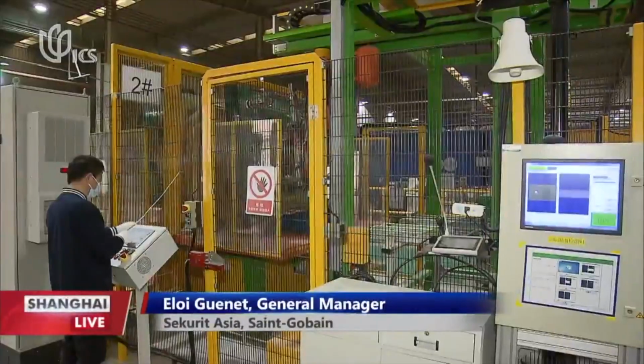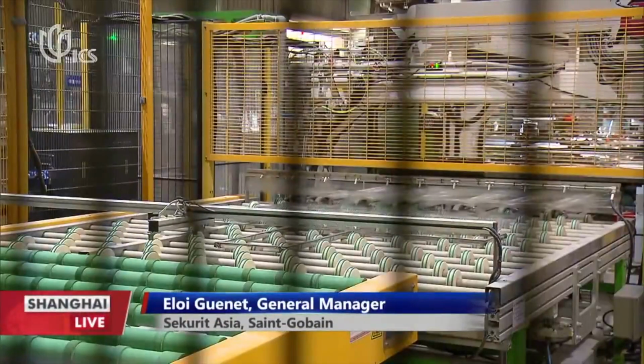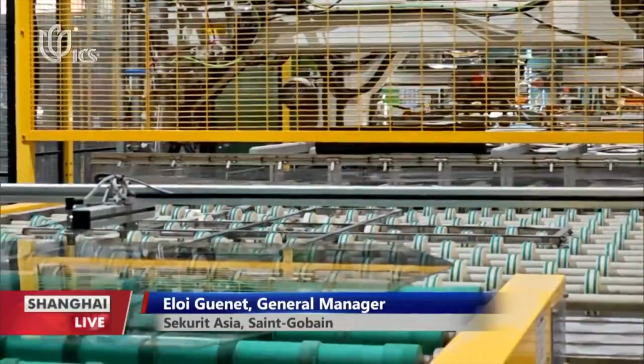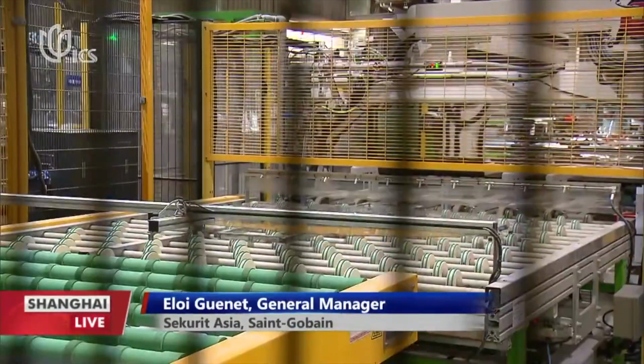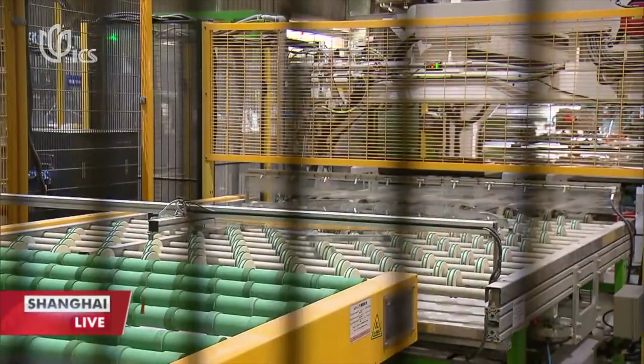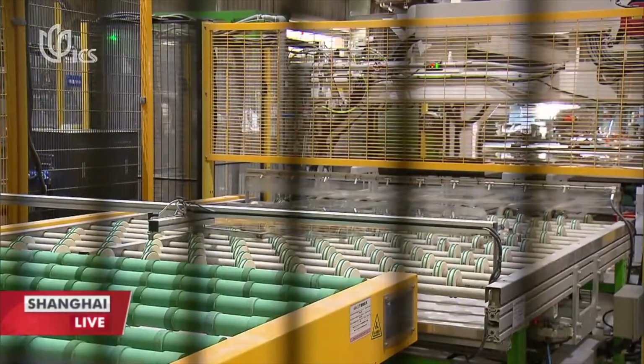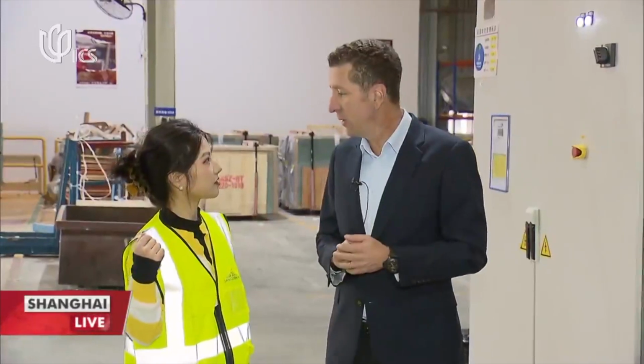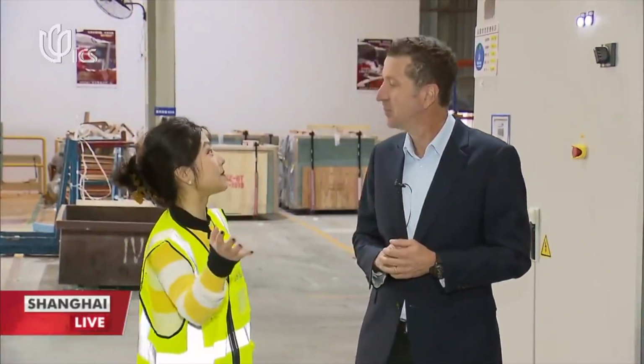Let's go. Here is the beginning of the line, so you can see that we are going to take one by one very thin sheets of glass. Here we have basically 4 main steps: pre-processing, bending, assembly, and finishing line. This line can produce roughly 1 million per year. 1 million per year? Yeah.